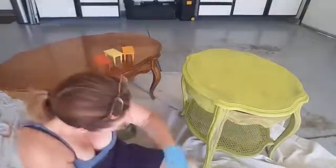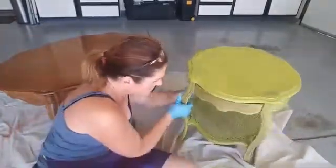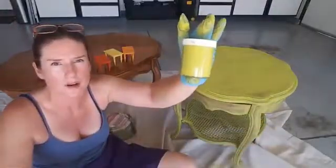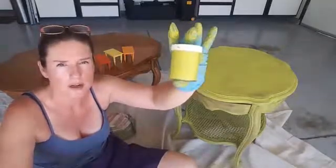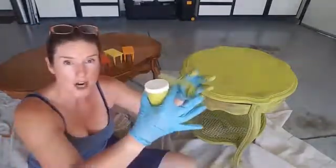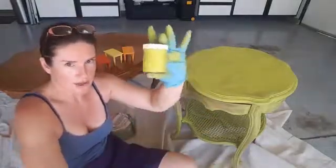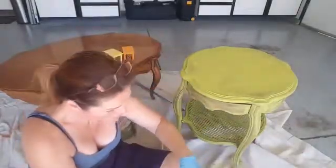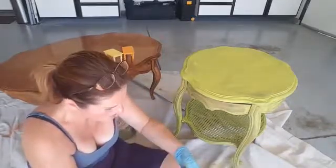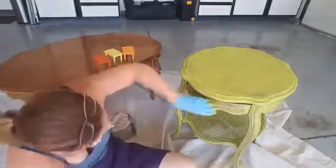So pretty much, oh, there's a side. I gotta do that side. Pretty much got this whole table done using one 4 fluid ounce sampler. My paint comes in 15.5 fluid ounces in a glass jar. I also have 4 fluid ounce samples, so you can purchase those. And this one sample is pretty much going to let me get this whole table done.